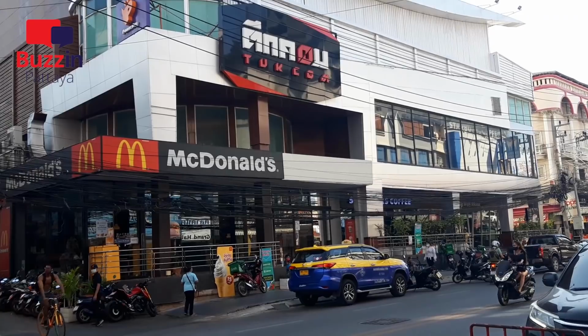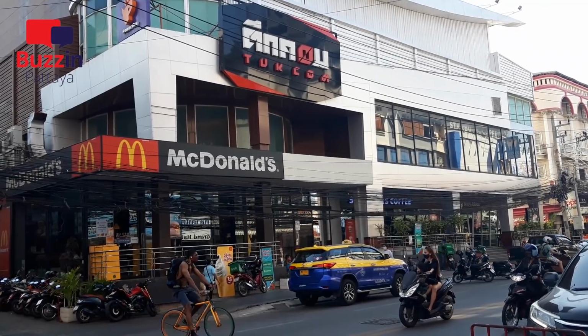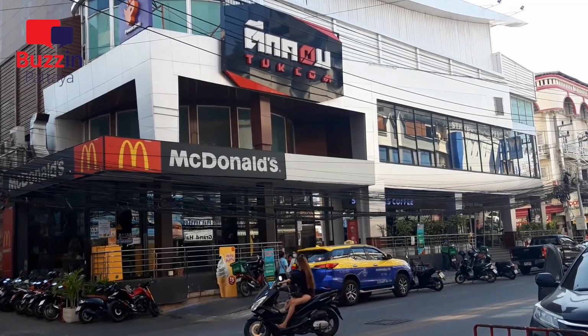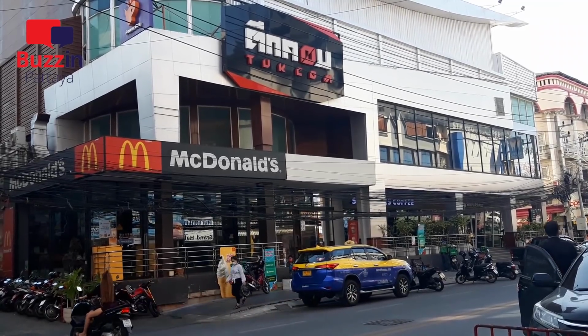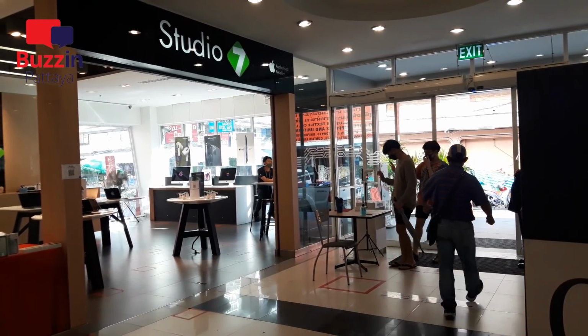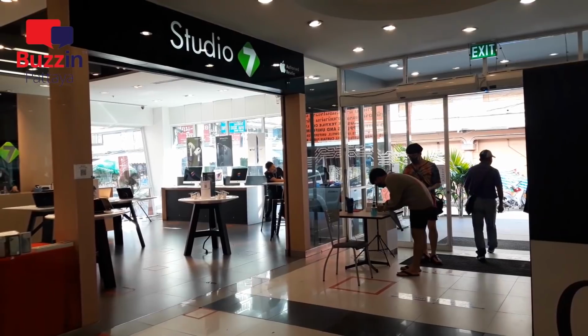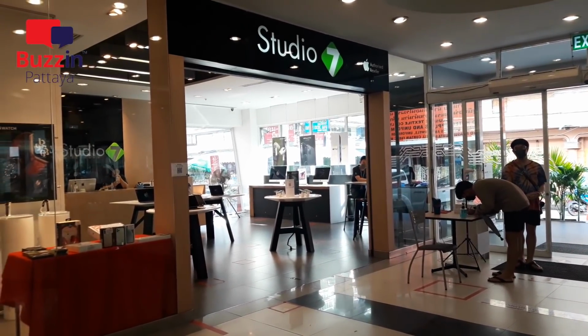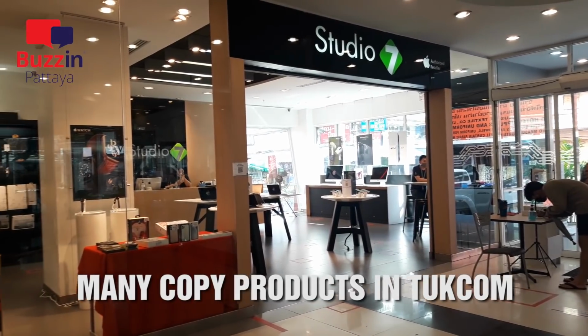If you like all your mobile phones, computers, laptops, cameras, software, all those kinds of things that are related to electronics, then TukCom Shopping Mall here on Pattaya Dai is 100% the go-to place, and you can pick up some really good bargains, but please be aware that there are a lot of copies as well.